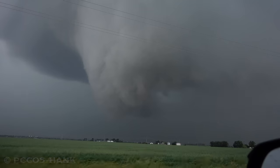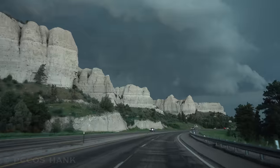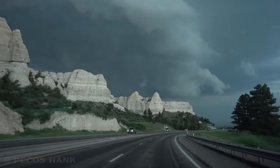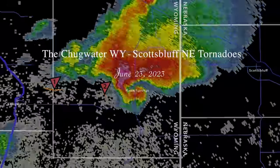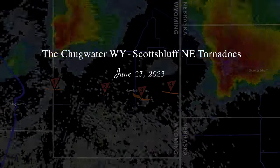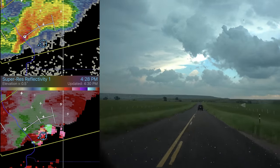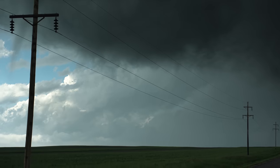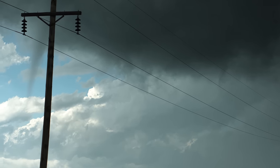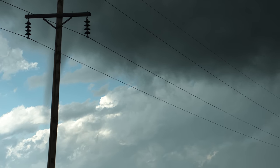June 23rd, a cyclic supercell produced at least 5 photogenic tornadoes over the scenic terrain and challenging road network between Chugwater, Wyoming and Scottsbluff, Nebraska. Initially, the storm looked weak on radar. But a broken window and a funnel cloud, strategically positioned behind a utility pole, said otherwise.